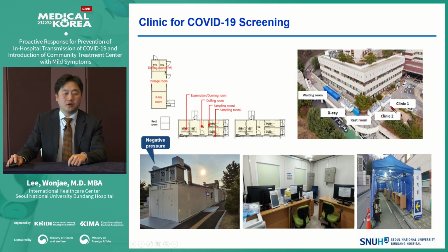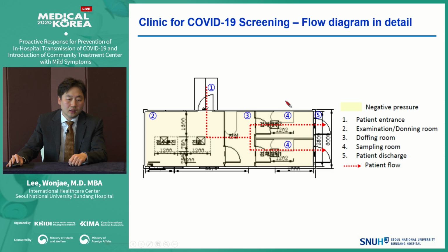This is the overview of our COVID-19 screening clinic. It is right outside of the hospital, and we have two clinics equipped with negative pressure, like here, and this is the inside of the clinic. We also have a waiting area right here, and a portable x-ray placed here to check for pneumonia. This is just for your reference, the simple flow diagram for our COVID-19 screening clinic.